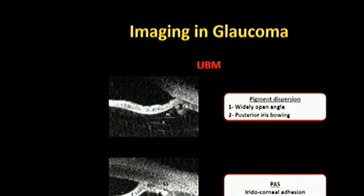UBM can help you as well to evaluate the presence of peripheral anterior synechiae. It can be seen clinically, but sometimes you cannot see it because of opaque cornea, because of corneal scar or decompensated cornea, especially if you are planning for penetrating keratoplasty. So what you are having right now is peripheral anterior synechiae. There is an iridocorneal adhesion.